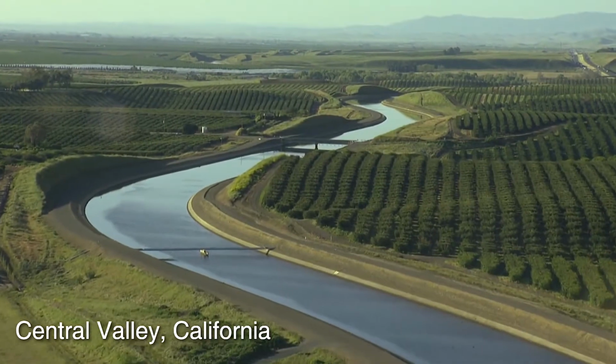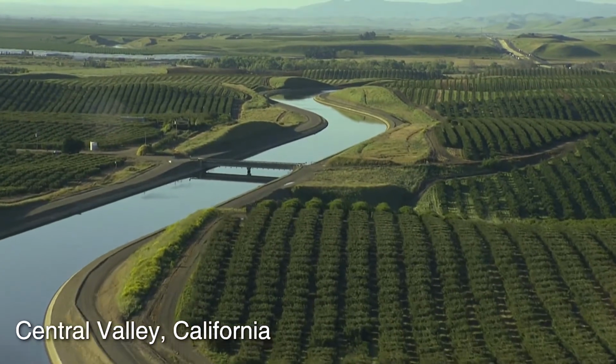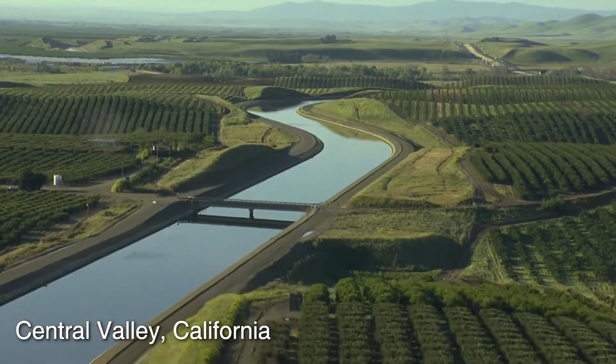California's Central Valley produces more than half of America's fruits, vegetables, and nuts. It's also home to a large number of immigrants that make this feat possible.